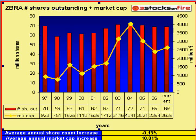Now a bit of fundamental analysis. This is the share count evolution over the years since 97, and you can see there hasn't been any dilution, because the average annual share count increase in fact was a decline, just a bit of a decline. So the company bought back some shares over the last 10 years or so, and the average annual market cap increase was 10%. So market cap has been growing at a 10% rate, and it is now $2.6 billion, more or less that, $2.6 billion.